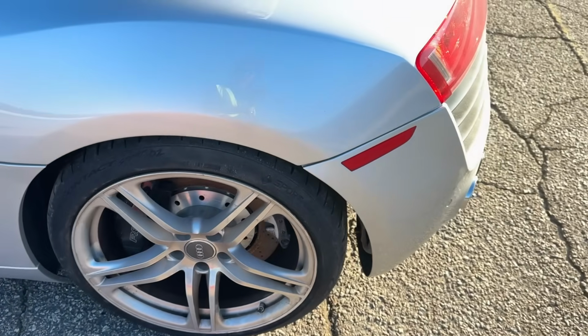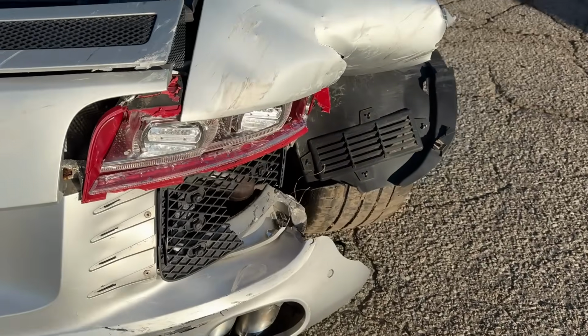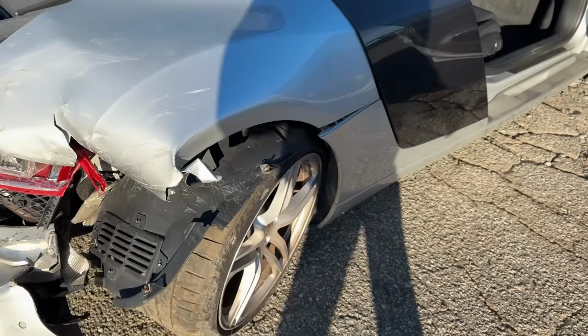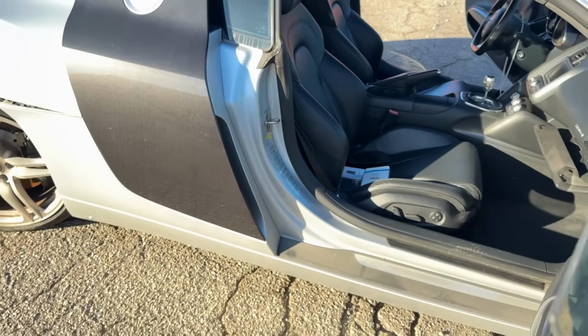And who knows, guys? Who knows? We might be starting an Audi build. That'll definitely be fun to drive around. I always wanted an R8. Kind of a bucket list kind of thing.